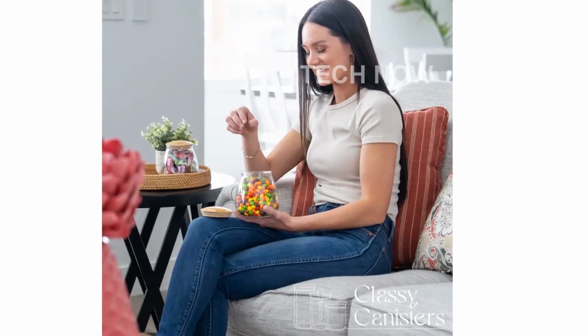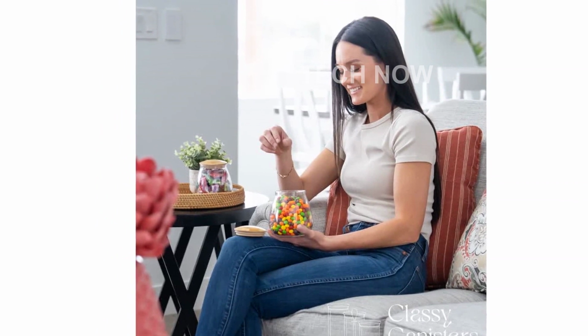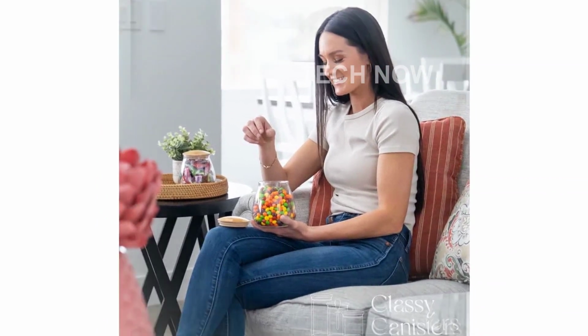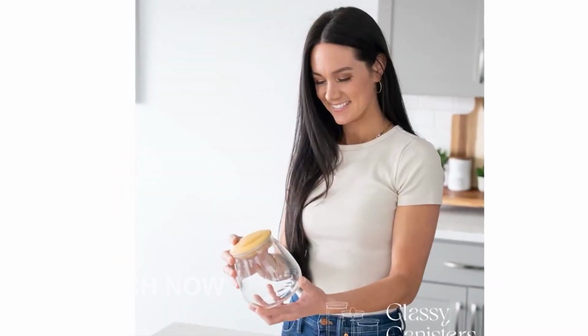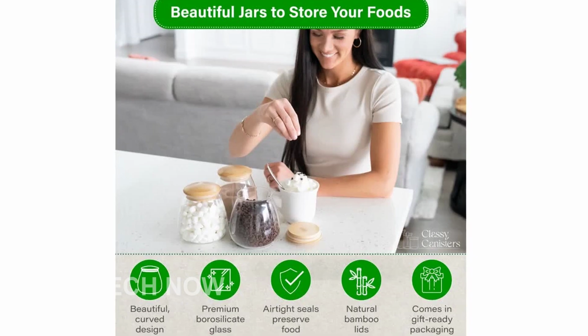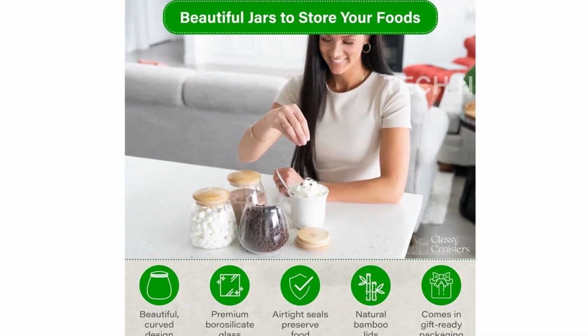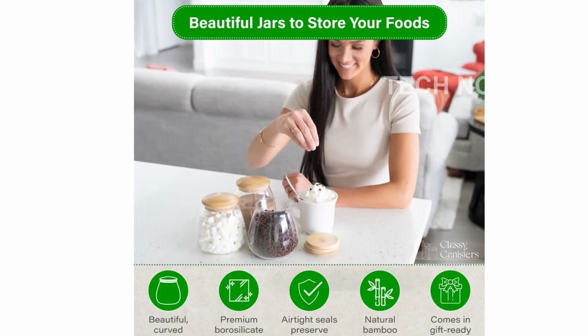Introducing the set of 3 round glass jars with bamboo lids, the perfect combination of style and functionality for all your storage needs. These 29-ounce glass food storage containers are not only aesthetically pleasing but also offer a secure solution for storing your dry foods and goods. The unique curved bamboo lids with airtight silicone seals provide both style and practicality.